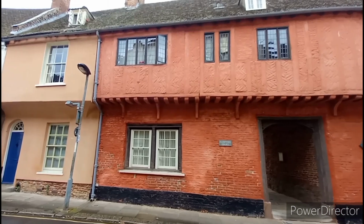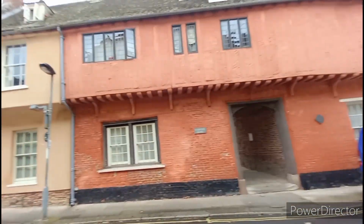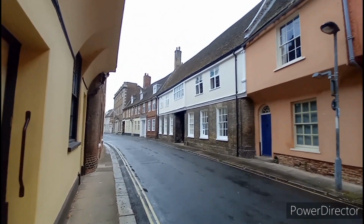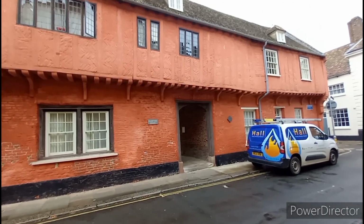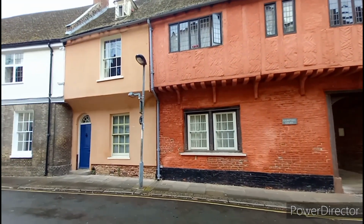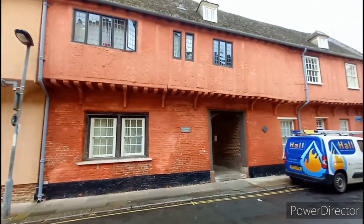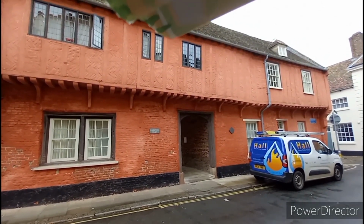Okay, almost at the church, but I have to show you this, which is Hampton Court, which is at the end of that road I was just walking down. Just that beautiful door I put in there. I just love that door. Anyway, this is Hampton Court, which was built in the 14th century as a house and a warehouse by a wealthy merchant, and later wings were added in the 15th and 17th century. It is a private dwelling. My God, it's gorgeous.